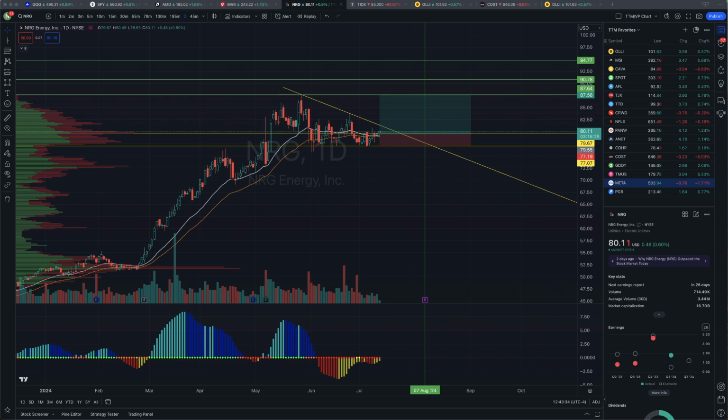What we're looking to see is for this to break up above this trend line. It's probably going to come back and retest it before it moves up into there. That's the pattern it's probably going to make if it goes. If it breaks down, that's a different story. If it breaks down, it probably goes like this, retests that level, and goes further. Okay, so that was NRG.